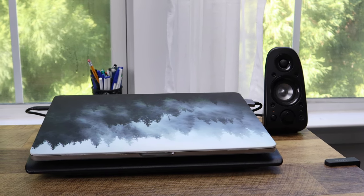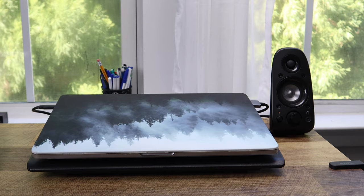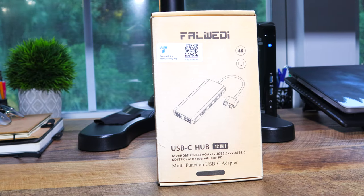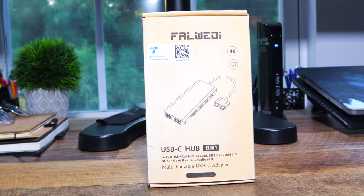So you recently purchased a new MacBook Pro, and now you're looking to upgrade your docking station to a dual or triple monitor setup to better your workflow. But which docking station do you choose? I narrowed it down to these two options: the Totu Triple Display docking station and the Falwedi 12-in-1 hub. We're going to be talking about my experiences with these two options, and at the end, hopefully you can make a better decision for you. With that being said, let's get right into it.